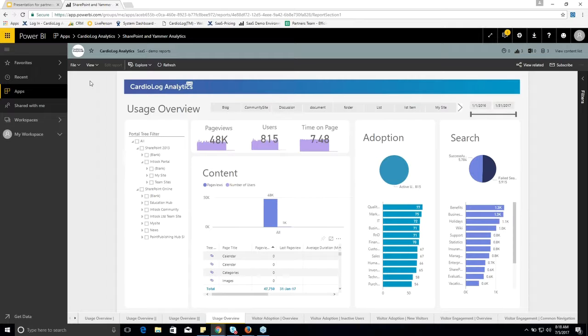Now, as we move on to adoption, before we do that, I find it relevant to show you that our page views here again is broken down by these 48,000 page views. Now we have this drill down feature. If we click this arrow and click on our bar graph here, it's going to show me where most of the page views are taking place.